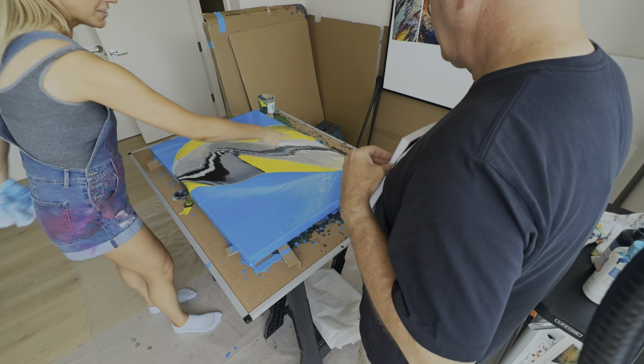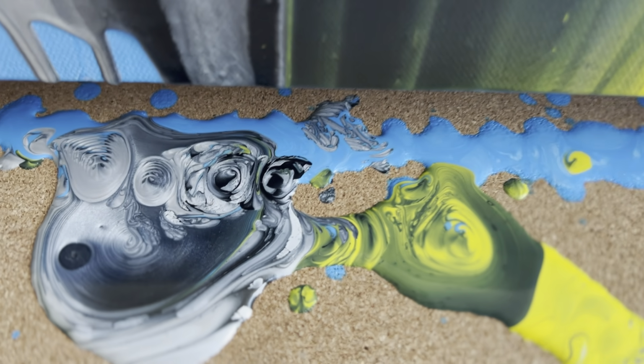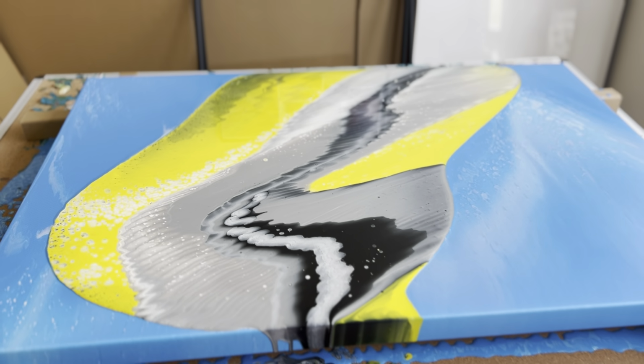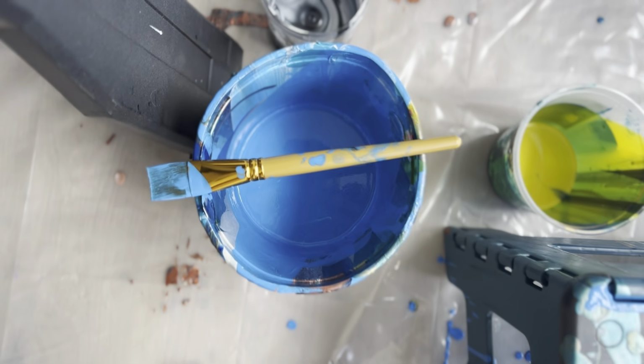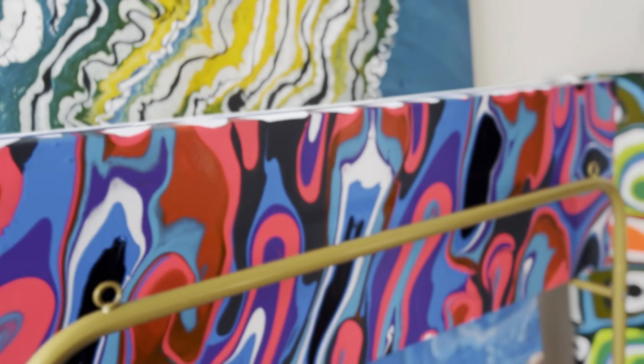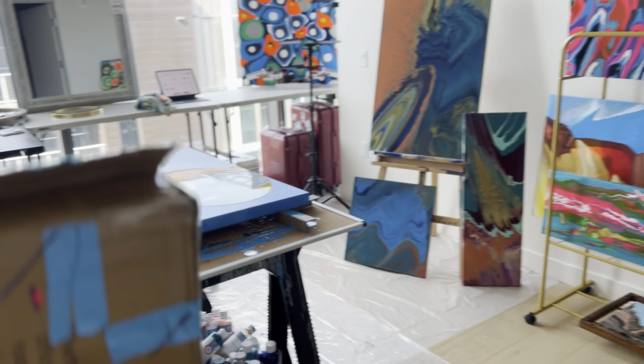And so I got this crazy idea. I thought, let's do an abstract take on the book cover, a very abstract take. And I kind of like how it turned out. Dark silvers, grays, blacks, that bright, bright yellow, and that cerulean blue. And we'll see how it dries tomorrow when I can get it up against a fresh white wall to see how it actually looks.